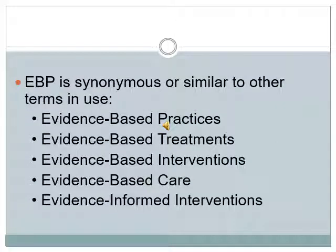Evidence-based practice is synonymous or similar to other terms in use. First, evidence-based practices, evidence-based treatments, evidence-based interventions, or EBP is synonymous also with evidence-based care or evidence-informed interventions.